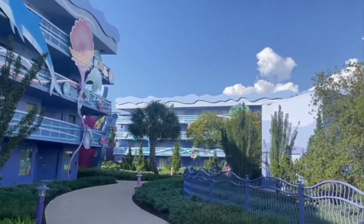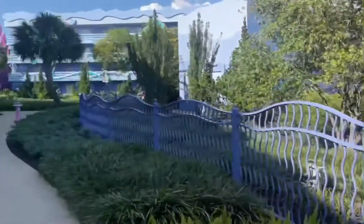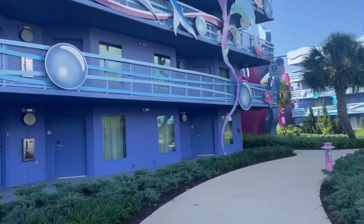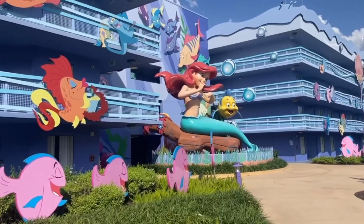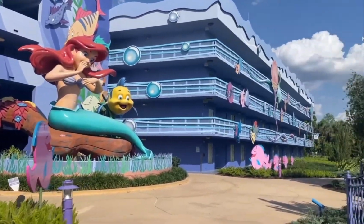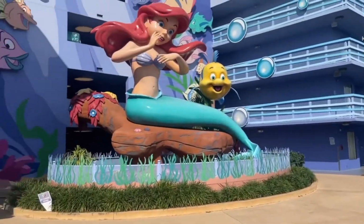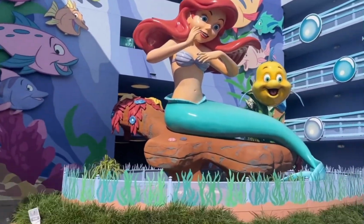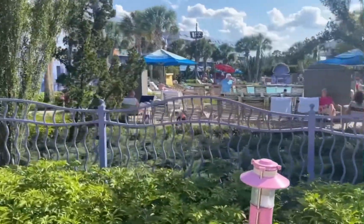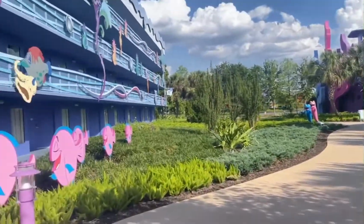Obviously, this is quite a big resort as well, guys. Quite a big resort. Nice family resort. Some more theming on the outside. Another view of the pool. Oh, we're getting in there later. I'll show you that.